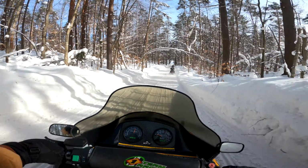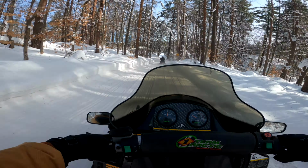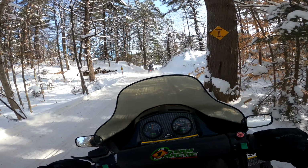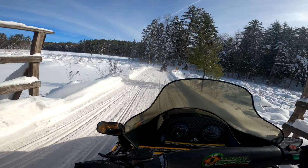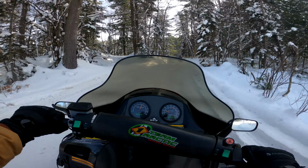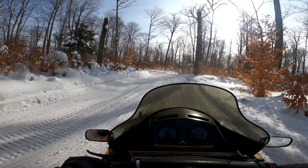So we're starting to head back now. He was asking how much longer we want to ride for, but I only have a third of a tank. So really, I can only go probably 30 miles max. I really can't go too far. So we're heading back now. I know where we're at. This is the same trail that we were on to end our route yesterday. So we are close to the cabin, guys.